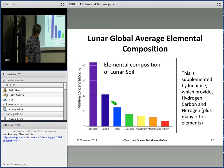Silicon, metals, calcium, these are all elements that are available in the lunar regolith. In addition to that, we now know that there's ice in the lunar poles, and that provides the missing elements: hydrogen, carbon, and nitrogen. There are also more rare elements, like phosphorus and potassium in the KREEP terrain, for example. And there are solar wind implanted elements in the lunar regolith.